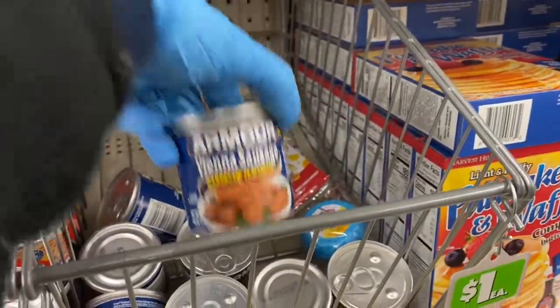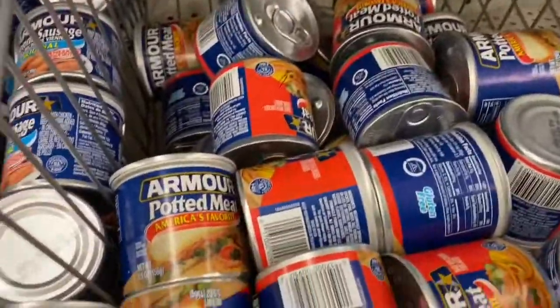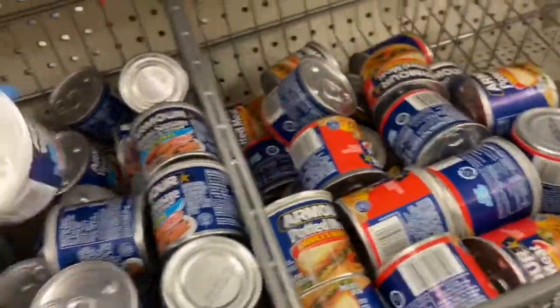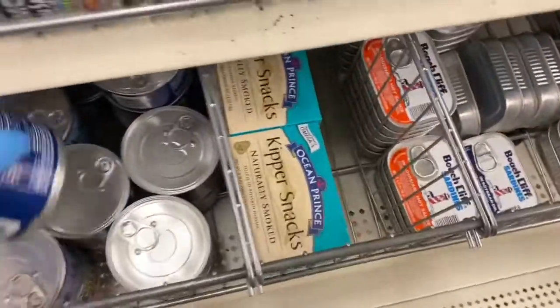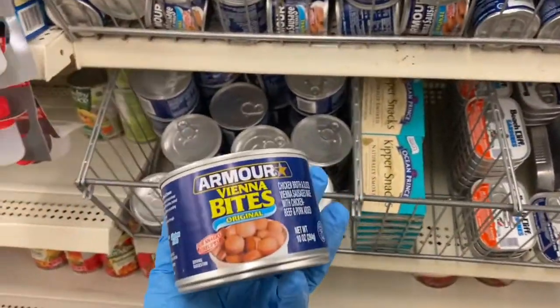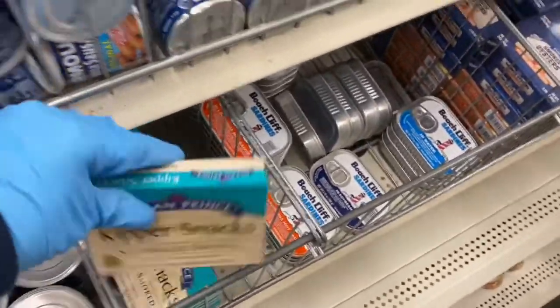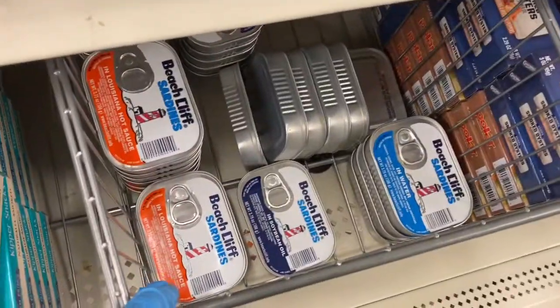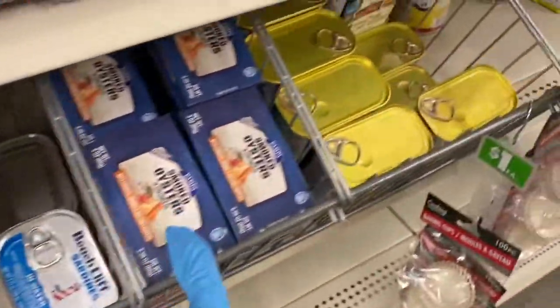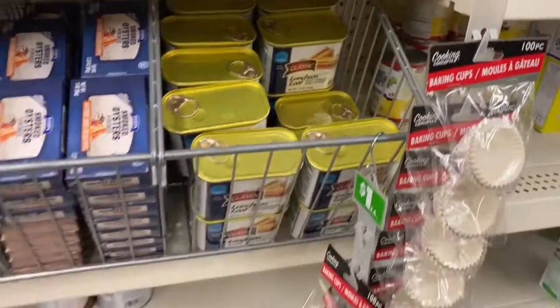So you have the Armour Vienna sausage, the potted meat, that's right here. And the Armour Vienna sausage. Okay, so that's what that is. And what is this? Vienna bites in the Armour, and here you have the Ocean Prince kipper snacks. So you have the sardines, the Beach Cliff, the smoked oysters, and the luncheon meat back there.